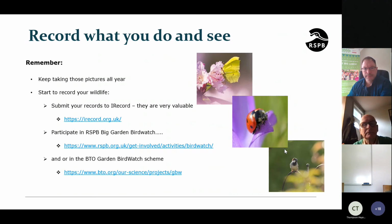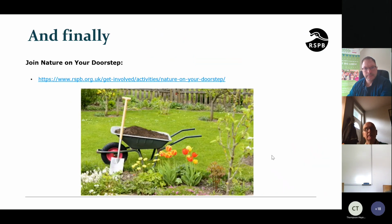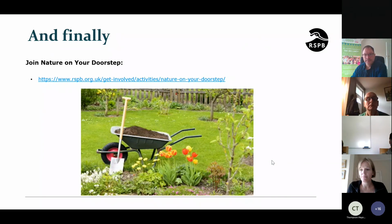And then obviously one of the most simple engagement tools is the once a year, end of January, RSPB's Big Garden Birdwatch. Or, if you're a little bit keener, the BTO's Garden Birdwatch scheme. So the web links are there. Obviously go and look and find out, and take it from there. And finally, I've been talking about nature on your doorstep. So sign up. Yeah, go and download the booklet. There's the web link. So yeah, and away you go.